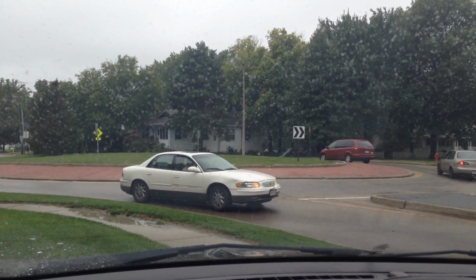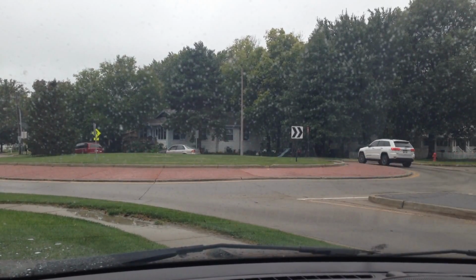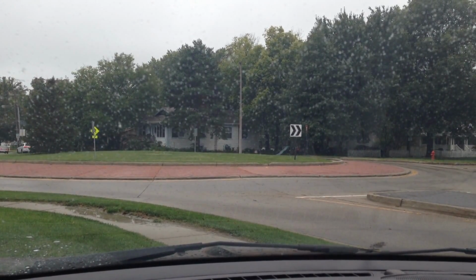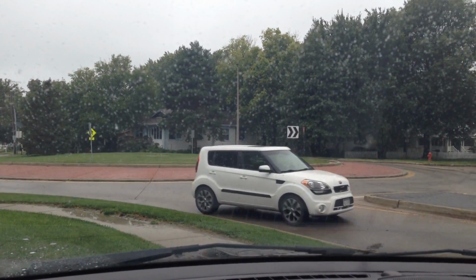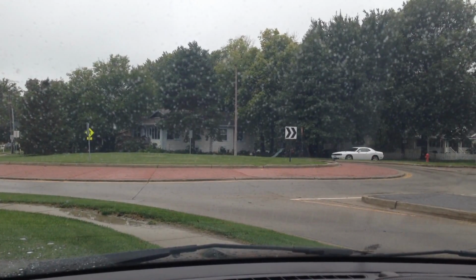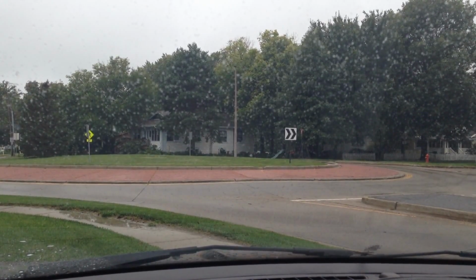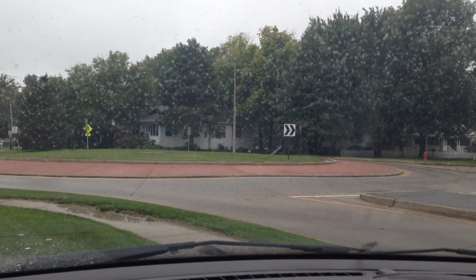be passing other vehicles. Now, in this roundabout, you can see that the pink or brick area on the inside is for trucks to off track. Larger trucks that come through here require more distance, more space to navigate these roundabouts. And that's another reason why you don't really want to be passing anybody. You want to let them navigate through the roundabout, and then once they exit, once you exit, if it's safe, go ahead and pass at that point.